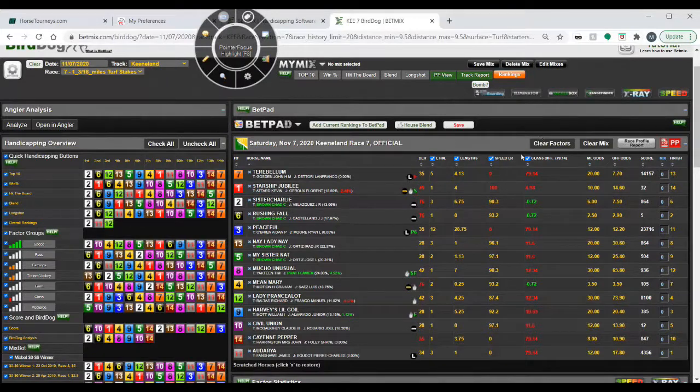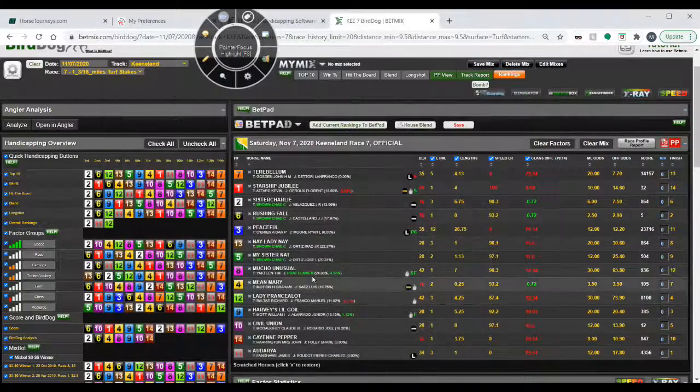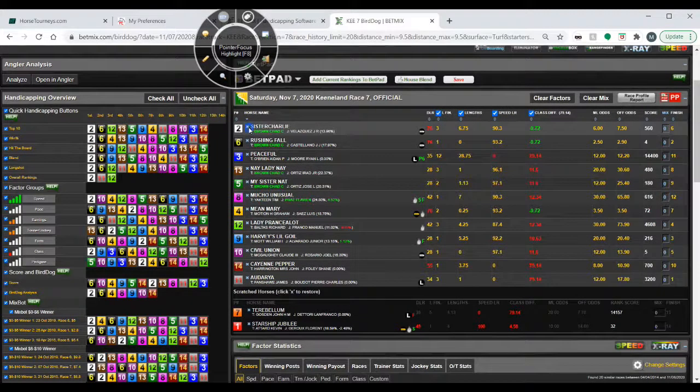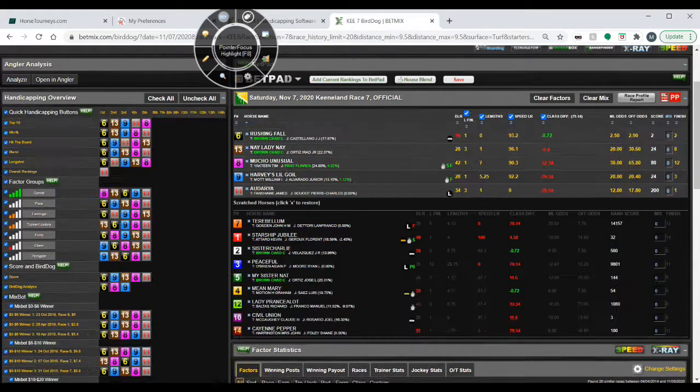So here's how we found Aldira. We knew from our angler list that only 6, 8, 9, 10, 11, and 13 were going to be able to win based on factors that we believe point to contenders. So what do we do? We go through and we eliminate everybody who's not 6, 8, 9, 10, 11, 13.